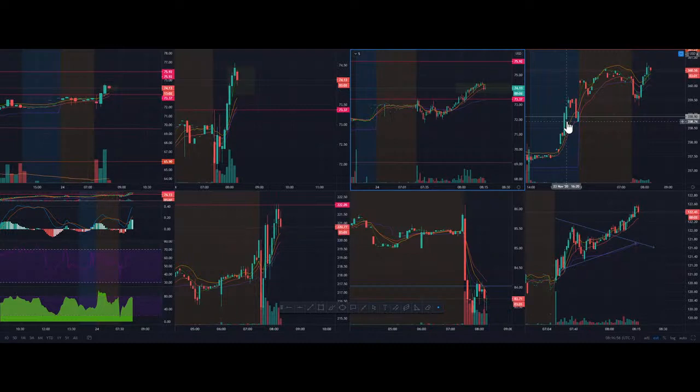Hedge your positions accordingly. If you don't know how to do that, you could buy SQQQ equity calls, VIX calls. I'm talking about VXX, not VIX. If you don't know the difference, please take your time and do the research. But briefly, VIX is a volatility measurement tool. VXX is the fear gauge. So just keep that in mind. VXX is fear. VIX is volatility. Know the difference.